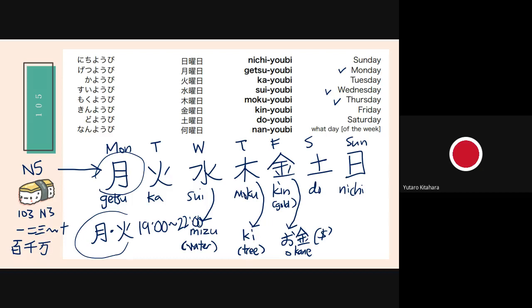Again, not tested in Elementary 1, but I encourage you all to go and take a look. If you're not sure how to write it, you can check a dictionary as well. How to remember Monday, Tuesday, Wednesday, Thursday? Other than memorizing, you notice the moon and the sun are separated, like Monday and Sunday. And the weekends, Saturday and Sunday, some can recognize that it is actually earth or ground, and the sun. And Friday is kin, gold. Maybe Friday is payday, I don't know, that kind of thing.